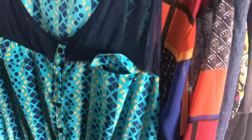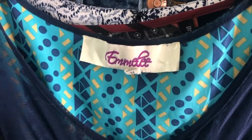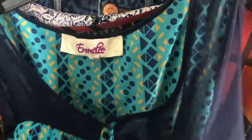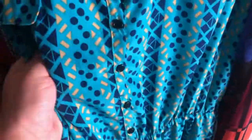This next dress, I thought the brand was something remarkable when I saw it. It's not. I think it's from Francesca's or something, so it's just a really simple brand, but it's Emily. It's just cute. I wasn't worried about grabbing this. It's adorable. I think it's a really cute little dress. It's got these little sheer pieces up here, and I love the colors, kind of an aqua. Adorable dress, size medium, but the brand's nothing fancy.